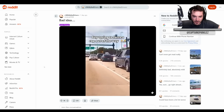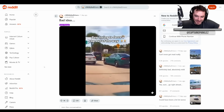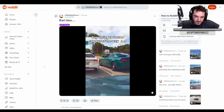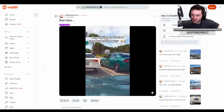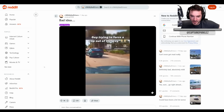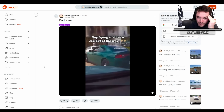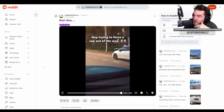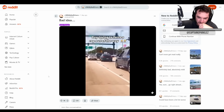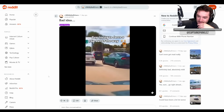Guy trying to force a cop out of the way. Oops. He's like, maybe if I just stop, he'll keep going. Are there two police officers? Not just one, but two. Very nice shade of green on the cars. I've never seen a cop car with the kind of almost British racing green sort of shade before. Maybe that's what caught him off guard. It's not the usual police colors.